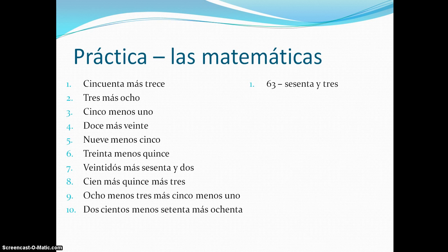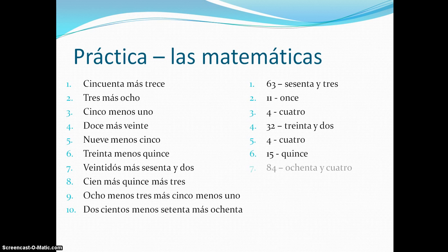So, número uno, 63. Remember, 60, not 70. Número dos, 11. 3, 4, 4, 32. 5, 4, otra vez. 6, 15. 7, 84. 8, 118. 9, 11, otra vez. Y 10, 210. Okay, I hope you got those right. If not, rewind it back, have a refresh of the numbers, and then perhaps try this again.